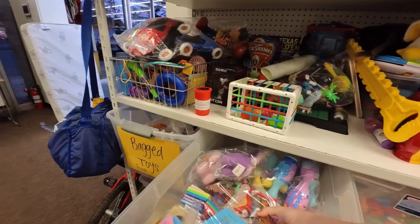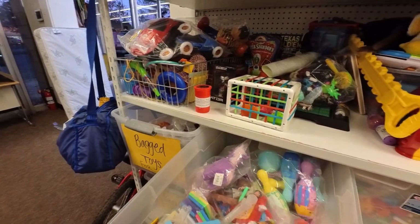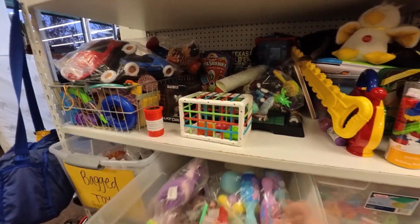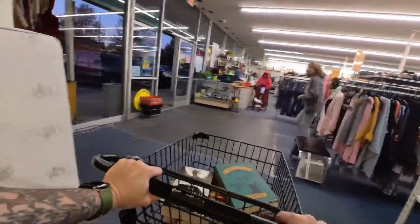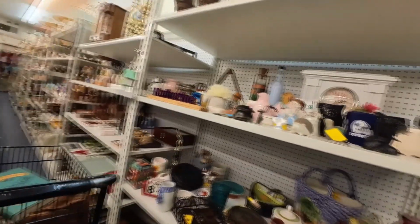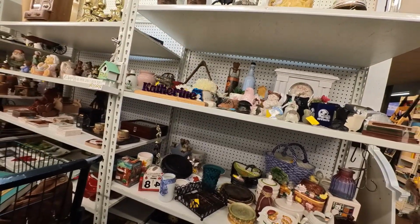So, okay. This is me hoping for some vintage My Little Ponies, but I was like, I don't feel like doing that. To be honest, I don't really like selling toys. I know they're valuable, so I always kind of look at them, but not really.